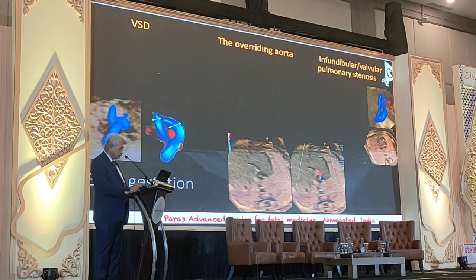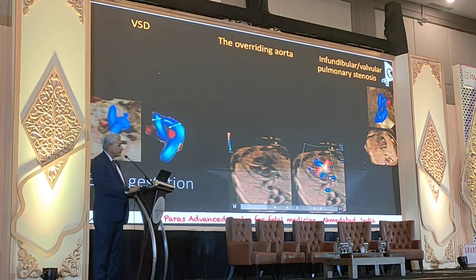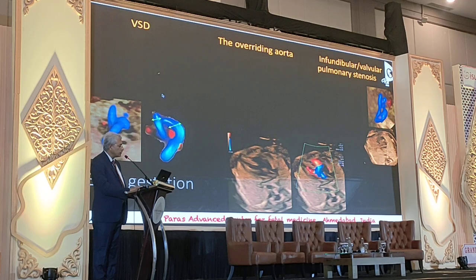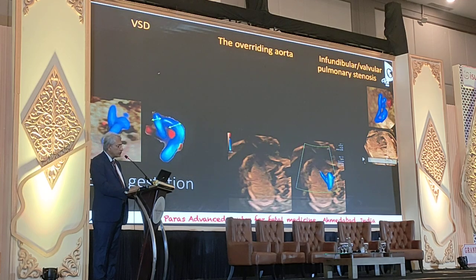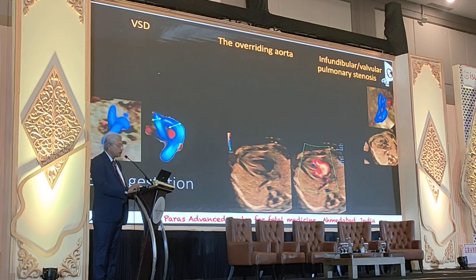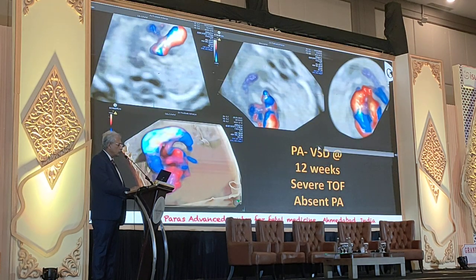This is one more case, and this is one more case of the overriding of the aorta. Eventually this is again ventricular septal defect, overriding aorta, infundibular and valvular pulmonary stenosis, and that's what you can identify. One more case of tetralogy of Fallot which should be seen. One more case. Let me show it to you.